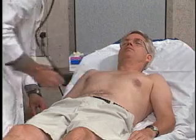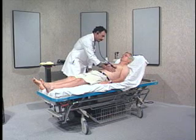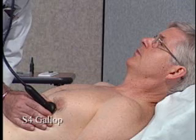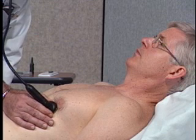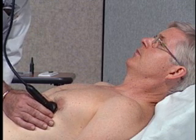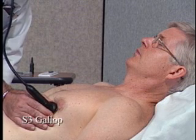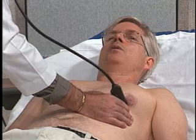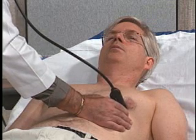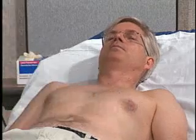Okay. Lastly, I'm going to try to listen for gallops. Again, gallops are best heard over the apex. They are better picked up by visual inspection or palpation. I'll have you take a deep breath, blow it out, and don't breathe. I cannot hear an S4 gallop before S1, and I do not hear an S3 gallop after S2. Breathe. Okay. All right.